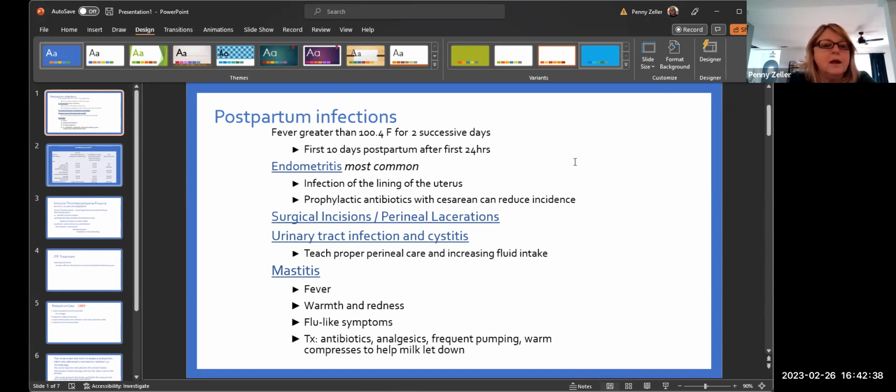So sometimes we'll have a client that develops a fever during the postpartum period. Usually 24 hours after she's been there. So if she delivered her baby on a Saturday, usually Sunday evening, if she begins at that point to start developing a temperature greater than 100.4, and it stays there for 2 days in a row, she's got this fever. Usually that's a concern that we have an evolving infection.